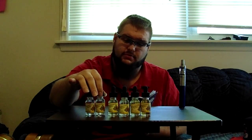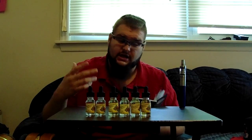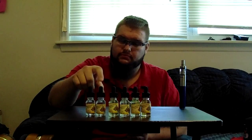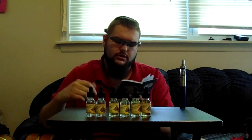Next to it is Bonanza Ice, which is the same great Bonanza taste with a cooling menthol. And it does, right down to the smell is the same, the taste is the same with that cooling hit of menthol at the end. I probably would like that if I had a 0 to vape on a regular basis. I like the little bit of menthol for cooling.